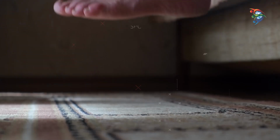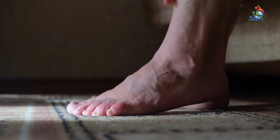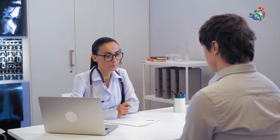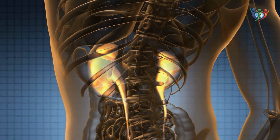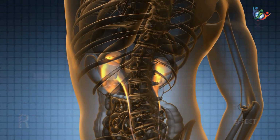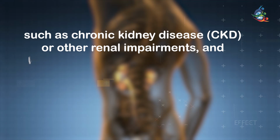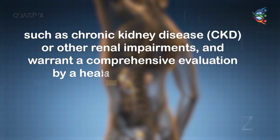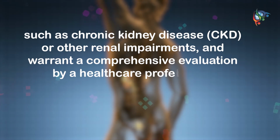Nevertheless, persistent foamy urine, especially when accompanied by other symptoms like chronic fatigue, unexplained swelling, edema, or significant changes in urination frequency or volume, should prompt immediate medical consultation. These additional symptoms may indicate a more serious underlying condition, such as chronic kidney disease (CKD) or other renal impairments, and warrant a comprehensive evaluation by a healthcare professional.